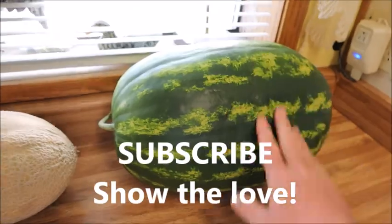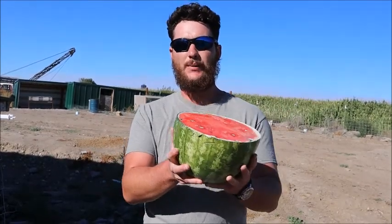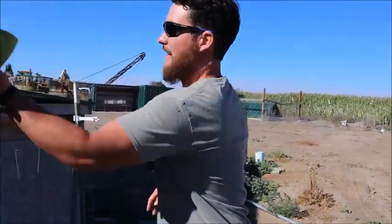Got this leftover watermelon here. It's getting a little old. We didn't get to it. So what are we gonna do? We're gonna throw it away? No, we're not. We're gonna give it to the chickens and they're gonna eat it and it's gonna save us money on chicken feed, baby.